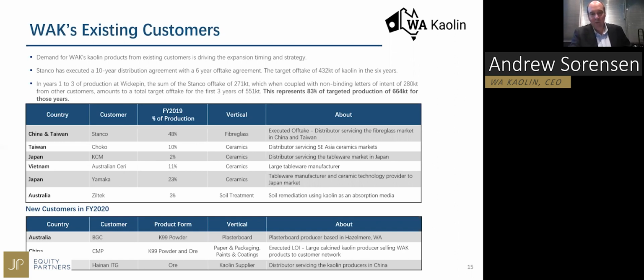We're running this project at 5 tonnes an hour in Kwinana, and each module that we install will run at 12.5 tonnes per hour. So the scale up that we have to achieve from where we are today is only a little over 2 times. So that's a very low risk scale up. There are 2 operating modules per stage. So 12.5 tonnes times 2 gives you the 25 tonnes an hour, and that gives you the 200,000 tonnes per annum.